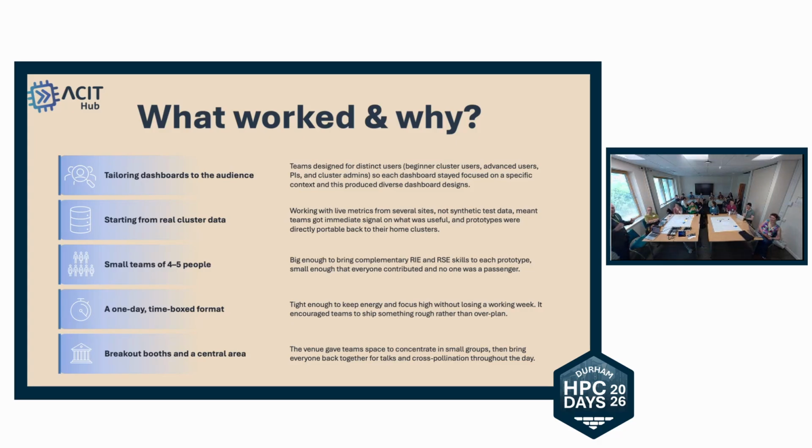Small teams, 4 or 5 people worked really well. It was just the right number, not too many. Nobody was sort of carried. It wasn't small enough that you could hide, but it was also big enough that you had lots of different people contributing. The one-day time box format worked really well, kept things focused, and the venue worked well because of the breakout booths.